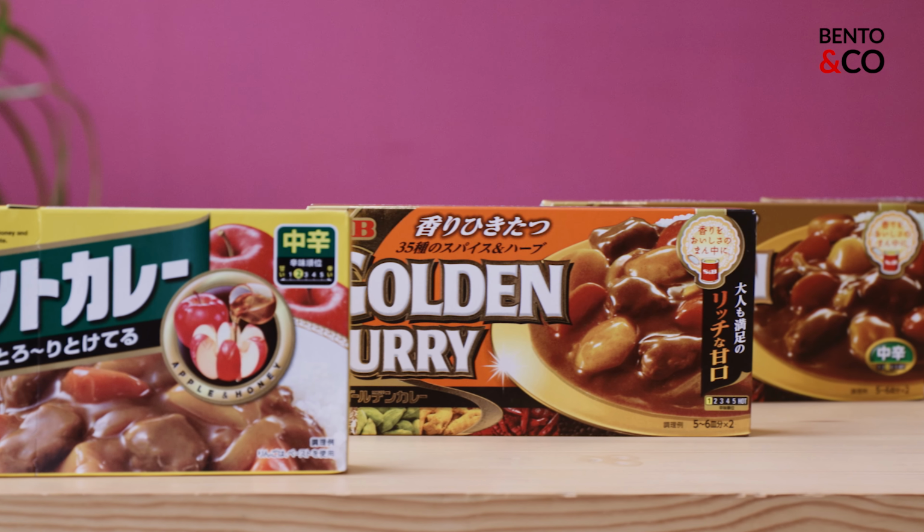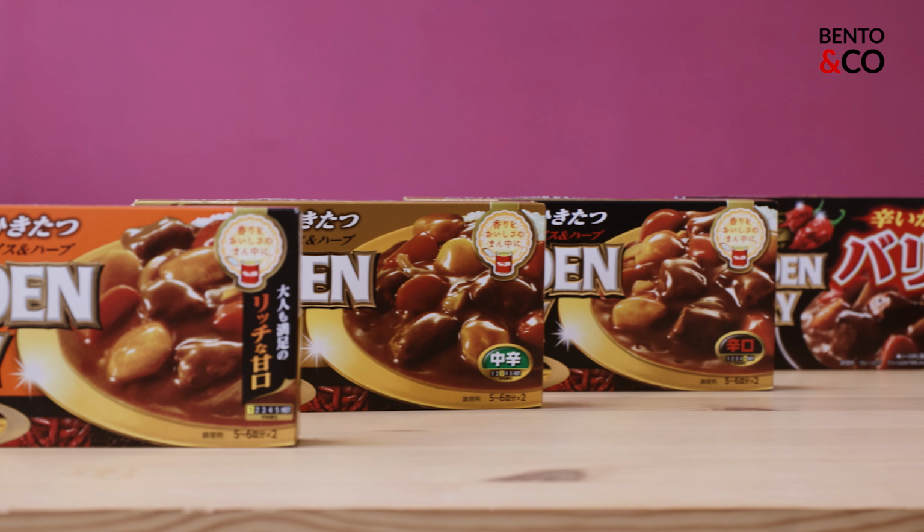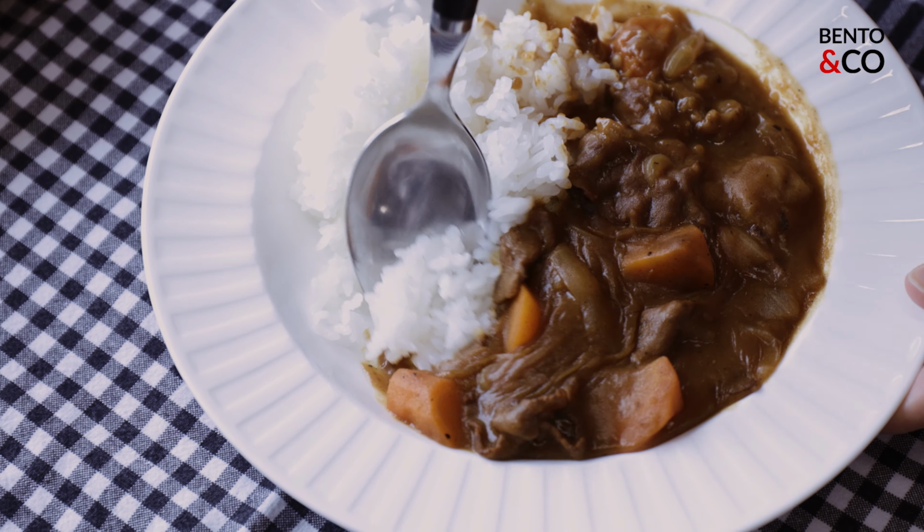We have 5 different types of curry roux available. We have 4 from the Golden Curry brand, ranging from mild all the way to extra spicy. We also have one from the Vermont Curry brand. Today we're going to be trying this one, the spicy one. I'm excited to try it as I really like spicy foods. So let's give it a try.